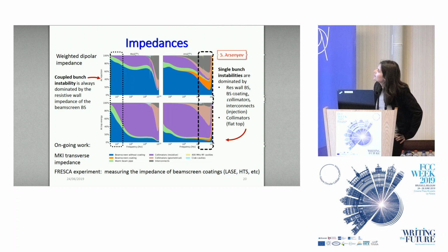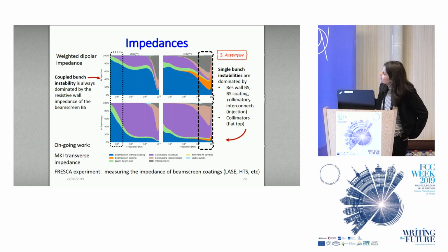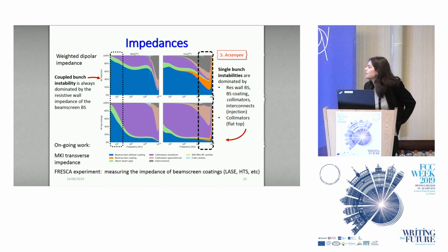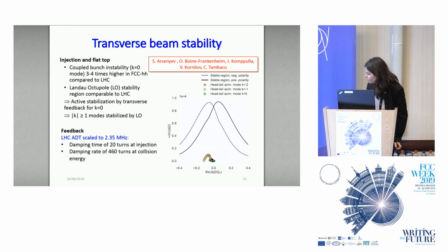Instead, for the single bunch instabilities, the situation is different between injection and collision. At collision it is mainly the collimators, while at injection also interconnects and the beam screen coating play a role. Among the ongoing work on the impedance, there is an experiment that aims at measuring the impedance of different beam screen coatings.